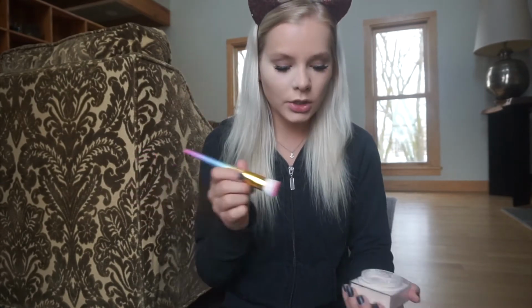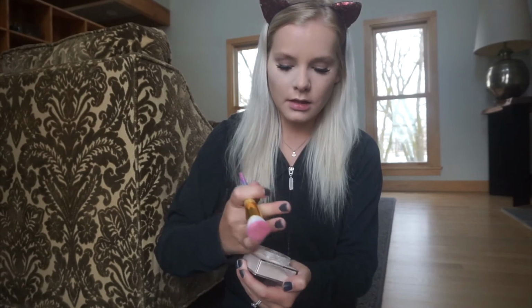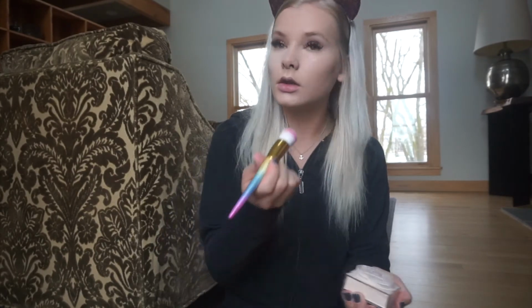Okay, these brushes are so soft. Right off the bat, I can tell that they're really soft. The only thing that I would ever be worried about with cheaper brushes, these aren't cheap by any means. I think this set was like $40, which could be cheap, but also it could be like drugstore, you know what I mean? So I think this is a good set.